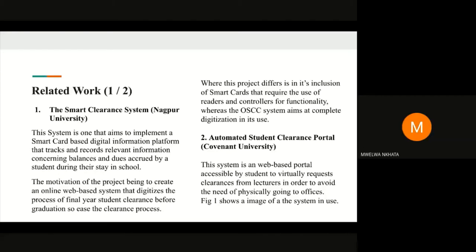Thank you. My name is Mono Kata, and we'll go over the related work section of this presentation. So there have been several projects that have similar capacities. To name a few, we'll start by talking about the smart clearance system, which was implemented in Nagpur University.